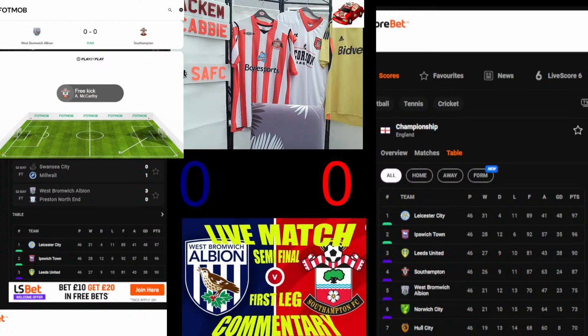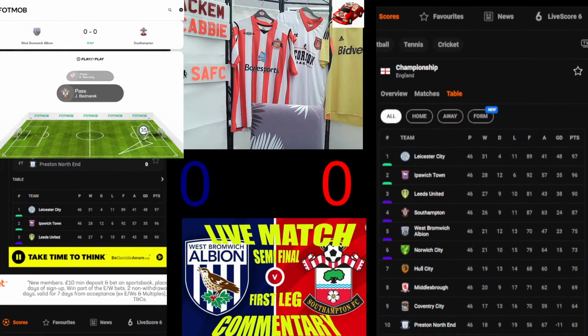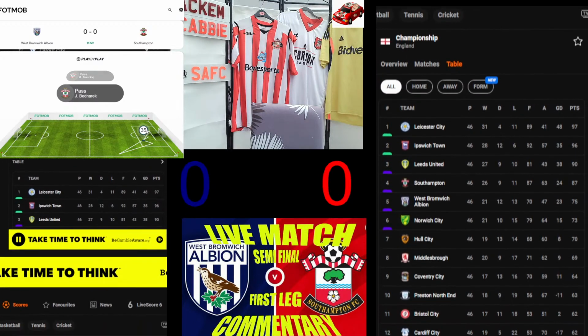Shakuzlu gets up and wins it first. McCarthy comes and punches. He was impeded in the way though, but the offside flag is up, and it will be a free kick for Southampton and a chance to clear their lines.